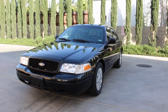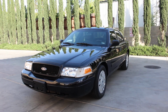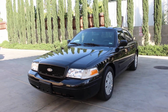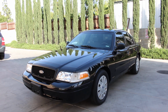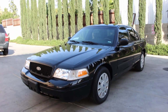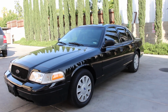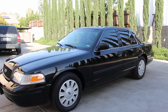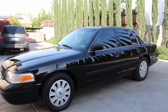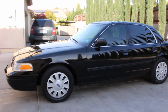All right, folks, here we go again with another beautiful, gorgeous, original black on black 2009 Ford Crown Victoria Police Interceptor with 97,000 miles and only 284 idle hours from the city of Long Beach, California. Once again, original black from factory. It does have very minor scratches and about 3 door dings. That's all I was able to see on this bad boy right here.